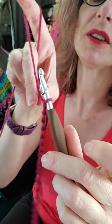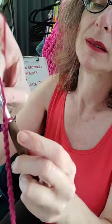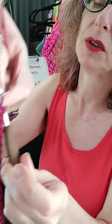So I've got that on there like that, and I'm just going to take this. That's tight on that hook. If you need to use a smaller hook to do it, maybe I should show you with the smaller hook. That way you can see it a little bit better.